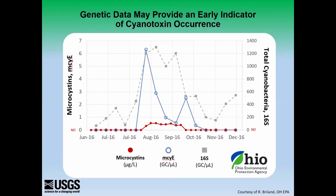Genetic tools are becoming increasingly common. They give us a lot of information on whether the potential for cyanotoxin production is at a site or not. It's a screening that way. They can't necessarily tell us whether toxins are there or not, but they can tell us whether the potential for production is there. And these types of tools are being incorporated into screening programs. The Ohio EPA has adopted some genetic tools into their protocols. And there's some evidence that at some sites, at some times, the genetics may give an early indicator that toxin production may be occurring.